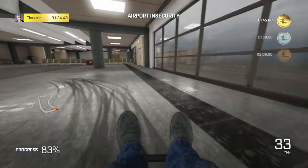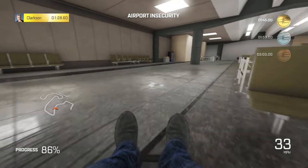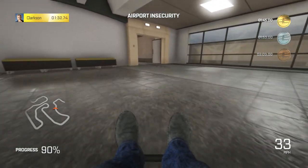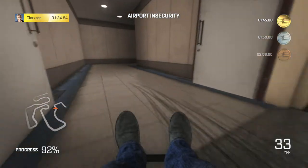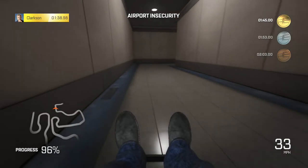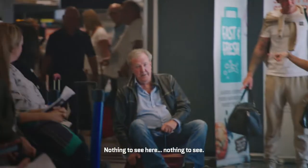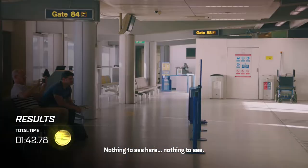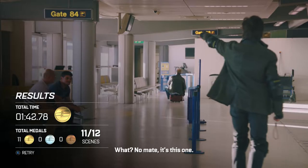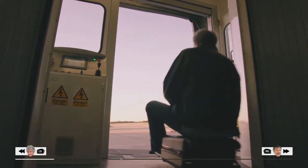Okay, here we are. Passing by. Ooh, do not crash into that wall. I haven't even pressed the brake. We're still going. Oh, dearie me. Okay, I'm sorry for that little bounce that you had there. Come on, we're almost there. Yes! Nothing to see here. Nothing to see. Is it gate 88, Hammond? What? No, mate, it's this one. There's no plane!